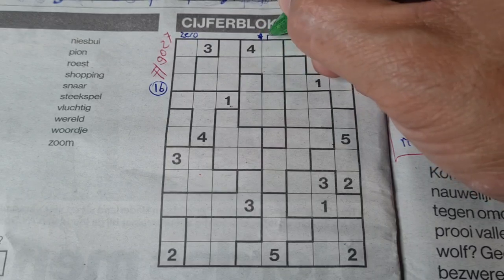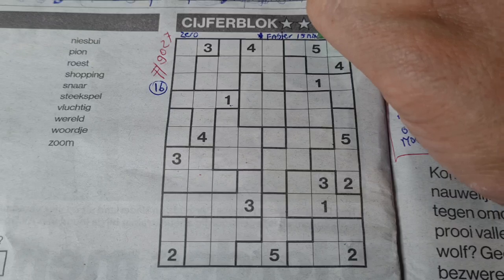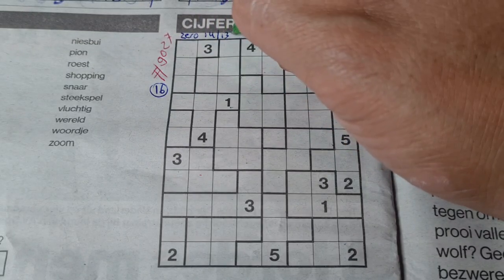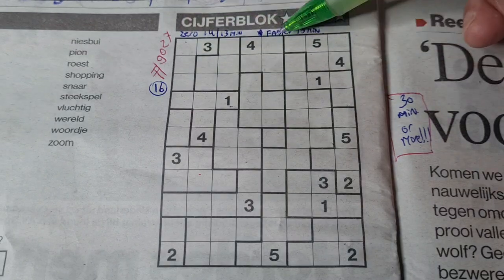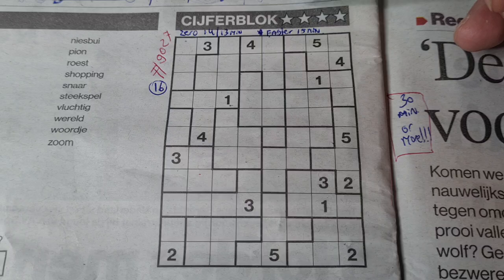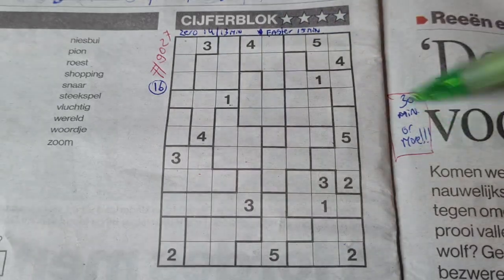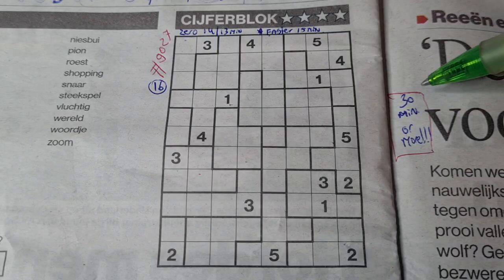For 1-star puzzle, I need to be faster than 50 minutes. If it's a 0 stars, I need to be faster than 14, maybe 13 minutes. Alright. Question is, is this a 0 stars or 1-star puzzle? But the publisher has indicated with 4 stars. For 4 stars puzzle, 30 minutes or more. Alright, so let's get started.